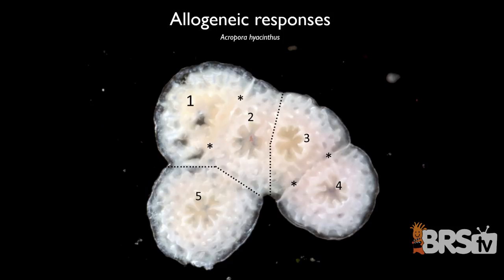So we see polyp number 2, 3, and 5 have fused together to form something called a trichimera. So this is one entity, but with three genetic components to it. Polyp 1 and 2 are rejecting. We see this boundary layer. And the same with 3 and 4, this boundary layer.